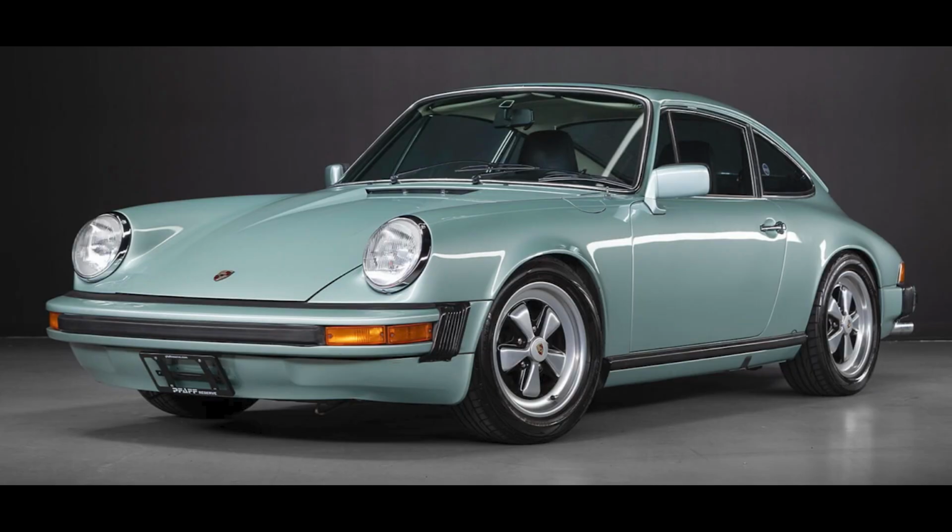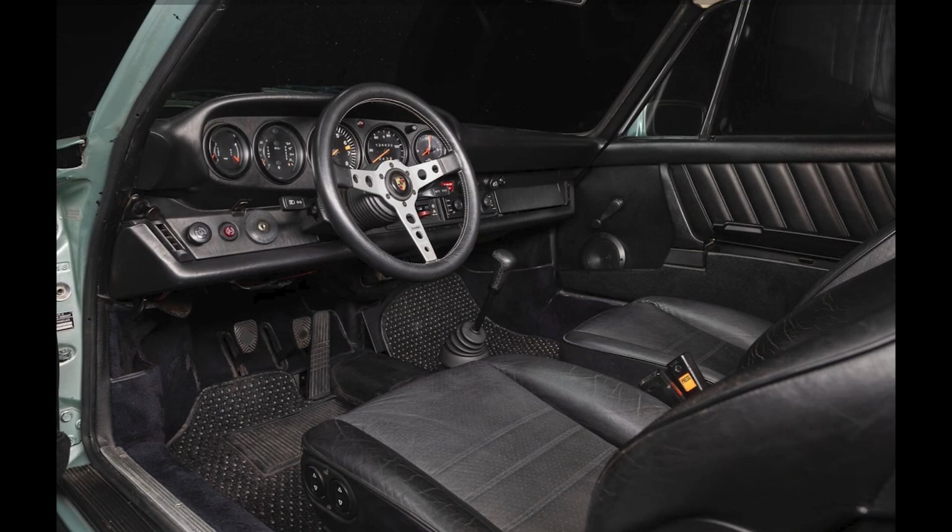An Ice Green 1976 911S coupe, a U.S. car located in Canada, sold for $59,911. A beautiful car. This seems to have been well purchased.